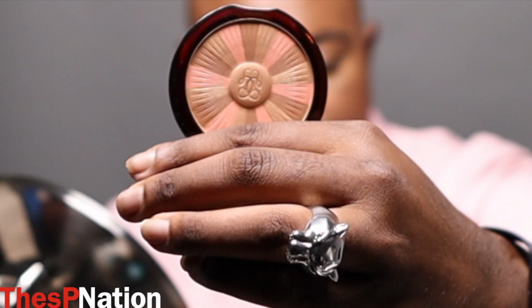This is Terracotta Light. This is just everything. I love this. This is in shade 4 next to the meteorites. This is what I use to Photoshop my skin. Here it is. Absolutely stunning. This I kind of just take all over my face.